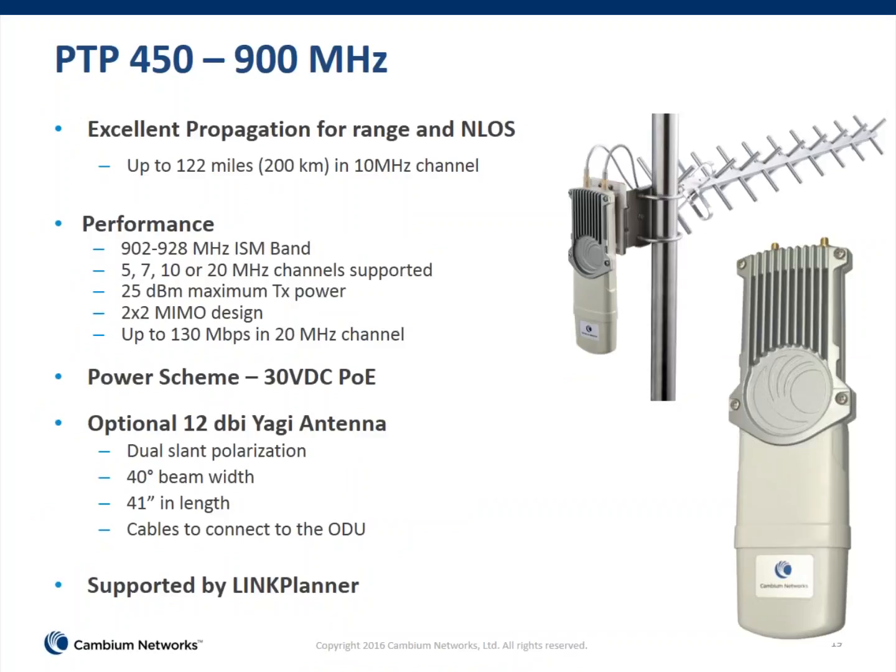We just recently, well, in fact, the PTP450 at 900 megahertz will actually start shipping this month. This is a new product for us. It operates in the 900 megahertz spectrum, which gives you excellent propagation. It operates in that 902 to 928 ISM band, so it's the unlicensed portion of the 900 megahertz. Available in different channel sizes, and you can see that it mates very nicely with that 12 dBi Yagi antenna that you see in the picture there. So we see this as a great application for long distance coverage, providing capacity for utility applications in that 900 megahertz spectrum.